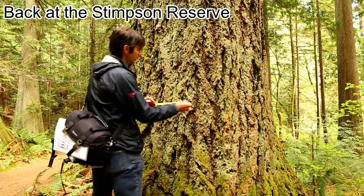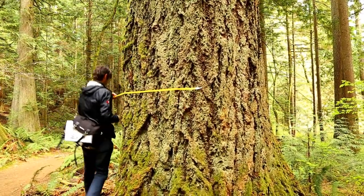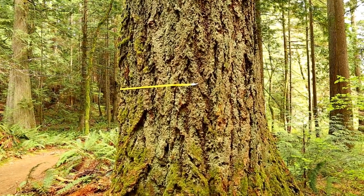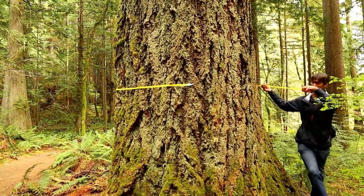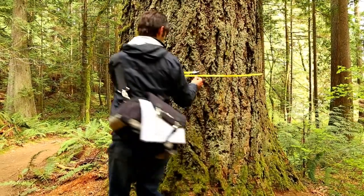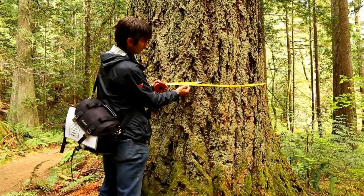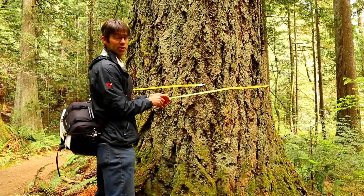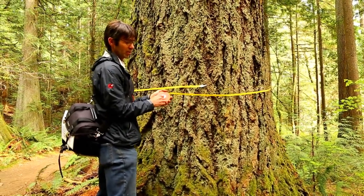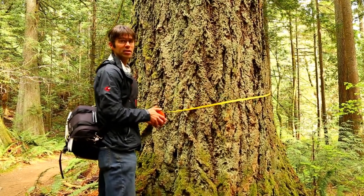I want to measure the DBH of another one of these big old Douglas fir trees. I think this one's bigger than the last one we measured. Yeah, sure enough, 173 and a half centimeters. So let's see, that's getting pretty close to 6 feet in diameter, just shy of 6 feet in diameter.